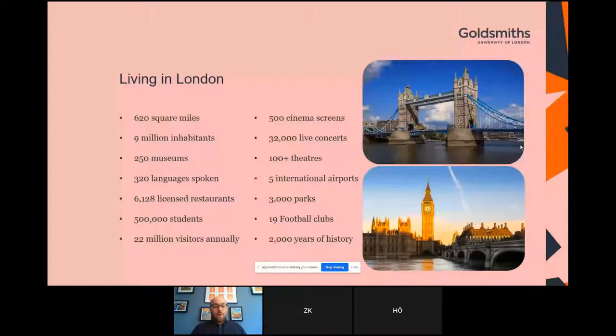So in London, we have London itself. Some of you may have been there. Some of you may know it from films and TV, but we're quite a large city. We're 620 square miles and we have 9 million inhabitants. We're obviously not the most populated city in the world. Places like Tokyo and Seoul and Sao Paulo are much larger and more inhabited, but we're still quite a large city. We have over 250 museums. And we actually have 320 languages spoken by over 240 different nationalities in our city. We've got over 6,000 licensed restaurants that sell food from all around the world.